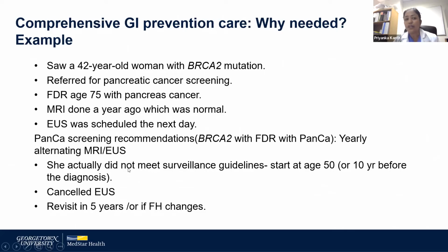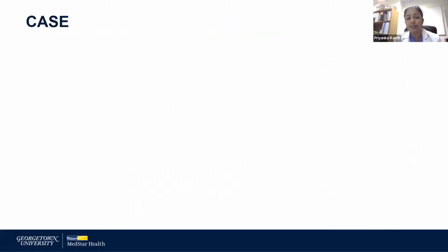She was also doing well. The MRI was normal and she had no symptoms. So we actually decided not to go ahead with EUS. It's an invasive procedure, not required until it's required. We decided to bring her back in 5 years. So this is an example of avoiding overuse if we really follow these patients thoroughly.